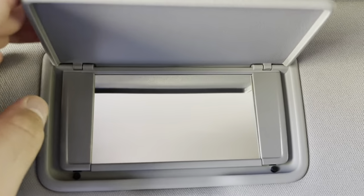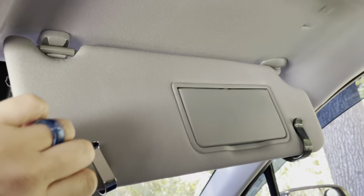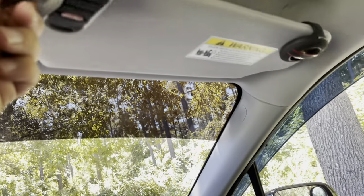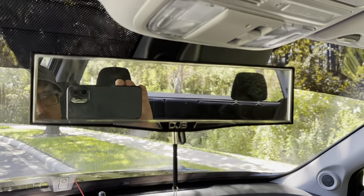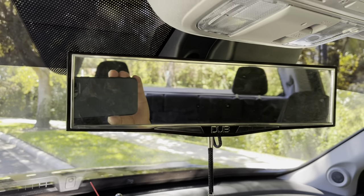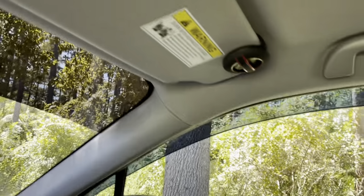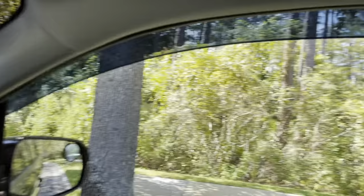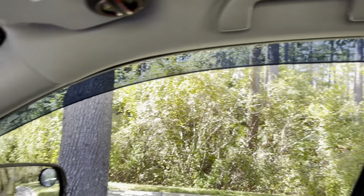You got your vanity mirrors on both passenger and driver, but there's no light. I don't care. I added a wide rear view mirror. That's not the one that comes with it, obviously. I just like a wider view. And that's how it looks from the inside with the visors on. It's a good point if you want to see what it looks like.